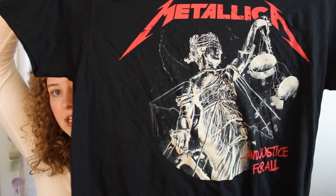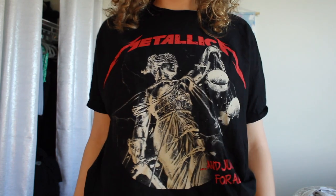This one is probably my favorite. It's another Metallica shirt. Like I said, I don't know any of the songs, so please don't come for me. It just says Metallica, and it says, what does it say right there? It says, ...And Justice for All. I really, really like the black. I like black and red together. So that kind of sold me on this shirt, and I also really like the artwork on it.